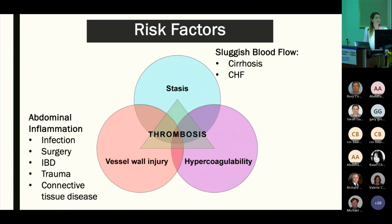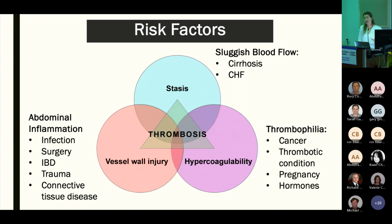And then your last main group of risk factors is that hypercoagulability piece. So any patient who's predisposed to forming thrombus. Any cancer patient, and this can be any cancer. It's most common in your abdominal malignancies, and especially in HCC, which is right next to all of these vessels, but it can occur with any cancer. Any sort of thrombotic condition, and we think mainly of the ones at risk for forming splanchnic vein thrombosis, being your myeloproliferative neoplasms, so things like essential thrombocytosis, polycythemia vera. You should also think about other clotting conditions, so factor V Leiden, paroxysmal nocturnal hemoglobinuria. These are all factors that predispose the patient to form clots. And sometimes it's just a matter of being pregnant or having some extra hormones on board, whether that's hormone replacement therapy in our patient or being on birth control.